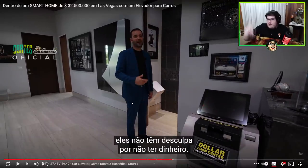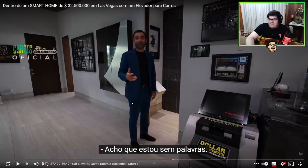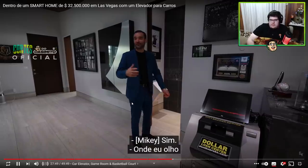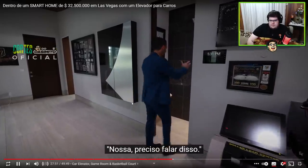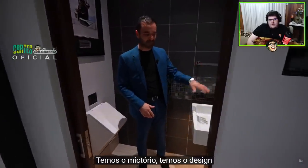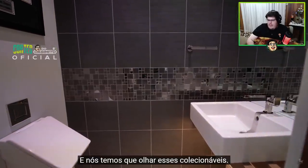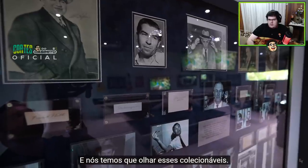I feel like I'm out of work. There are three Super Bowl trophies there, but in miniature. Every corner I look, there's another detail. I'm like, oh, I have to talk about that. You have your urinal, you have your floating vanity design here. This is amazing. And then we have to look at this memorabilia.